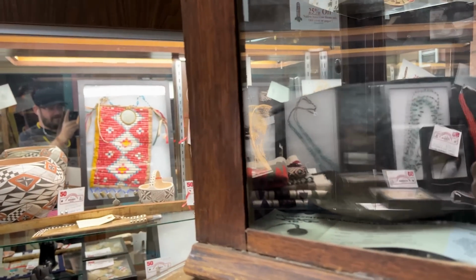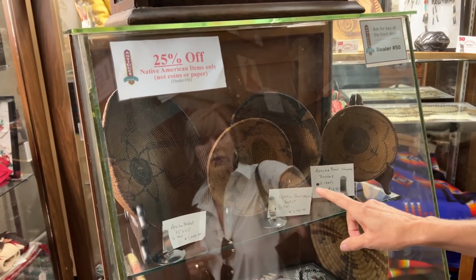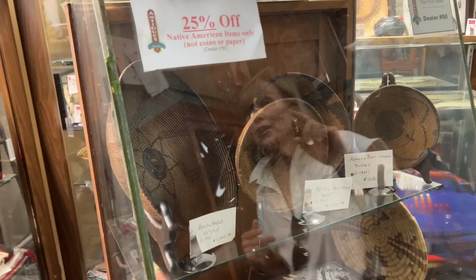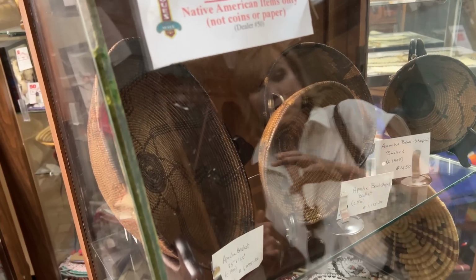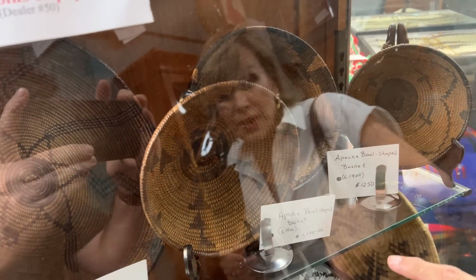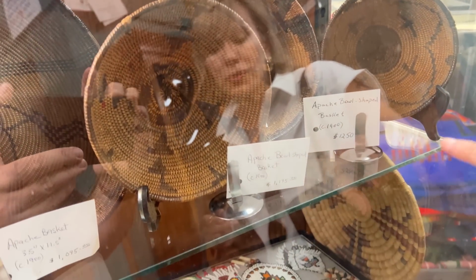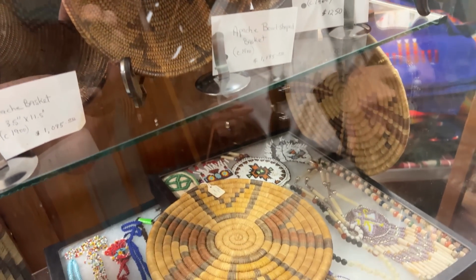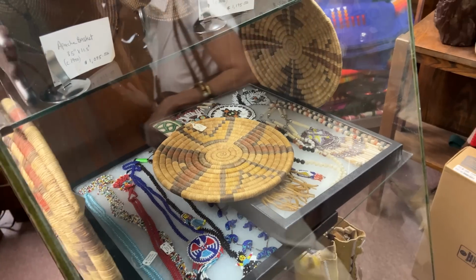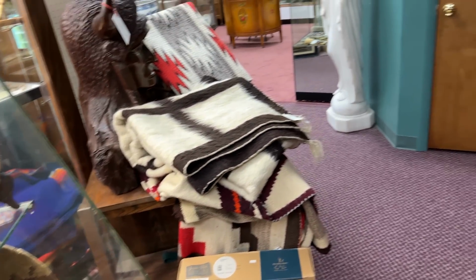Look at this gorgeous one in here, Stuart. Sorry, I'm making you switch directions. But look at this gorgeous basketry. And this isn't the kind of baskets I'm normally looking for at Goodwill and at thrift stores. Some of these are well over $1,000. This Apache beadwork or Apache basketry is really, really gorgeous. Now over here, I am looking for a little bit of wall art for a couple of different places. I followed you the wrong way.